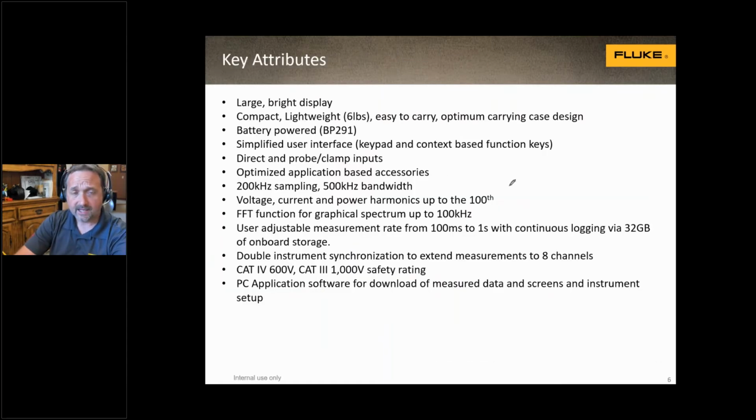The key attributes of the Norma, one of those would be the display is quite large, so it's a very visible display, but it's also lighter weight. So it's around 6 pounds. So carrying it around with you is much easier than trying to carry around a bench product, which weighs a lot more. The battery powered aspect, so the unit can run off of up to 10 hours of just straight battery power. The interface of the Norma compared to our other precision analyzers is the keypad interface is made pretty easy. The user interface is very easy to navigate.